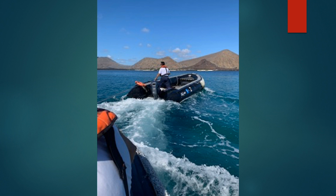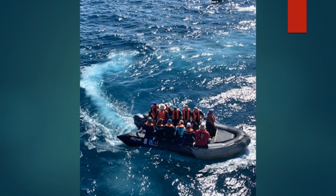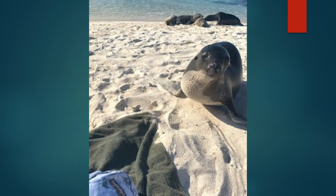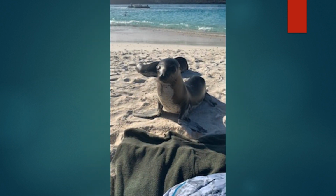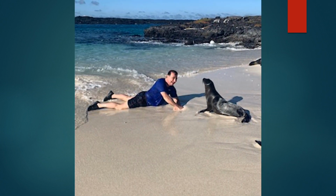Here's one of the zodiacs after leaving us for a hike. Here's one of the zodiacs in the beautiful water, filled with people on their way. And one day I went with a few people to a small beach where we saw many of the sea lion pups. Very happy. One came up to my blanket. I took this picture of one of our fellow passengers, and he said he was going to use it for his Christmas card.